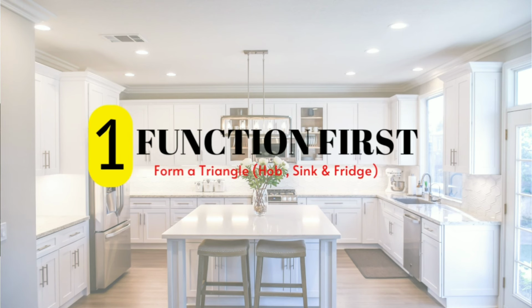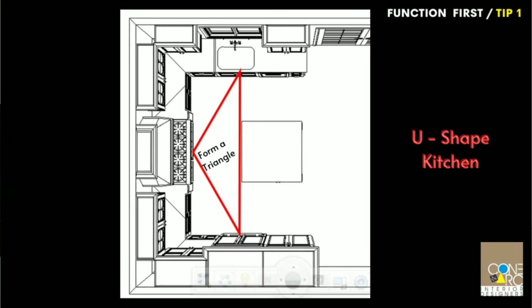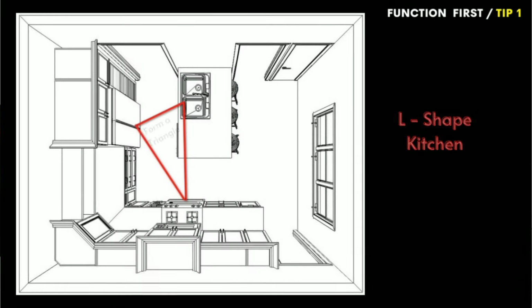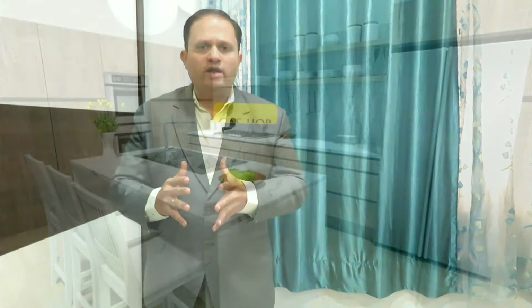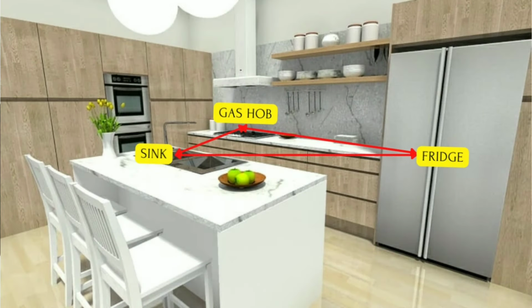So tip number 1, function first. Whether it is U, C or L shape of kitchens, plan for the sink, fridge and gas hob to form a triangle with not more than 6 feet space for easy movement, because the triangle represents the traffic flow within a kitchen. Ideally, create a rotational movement between the task of cooking, that is stove, chopping and peeling, that is nearby the sink, and storage, that is what we do in the refrigerator. So that's why the planning of the kitchen is so important, because it improves the function of your space.